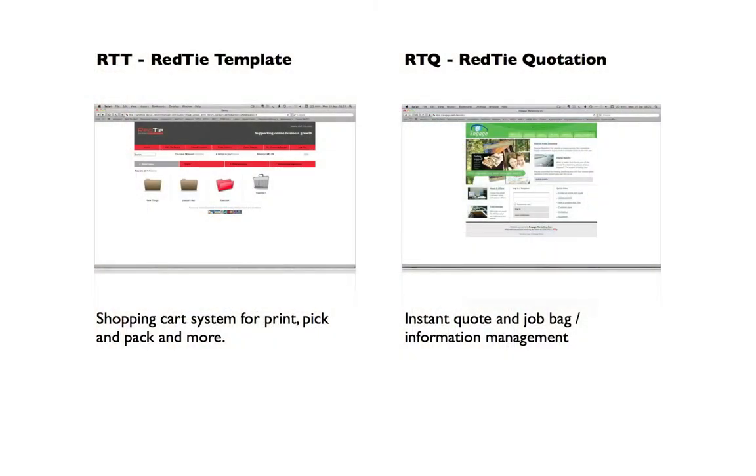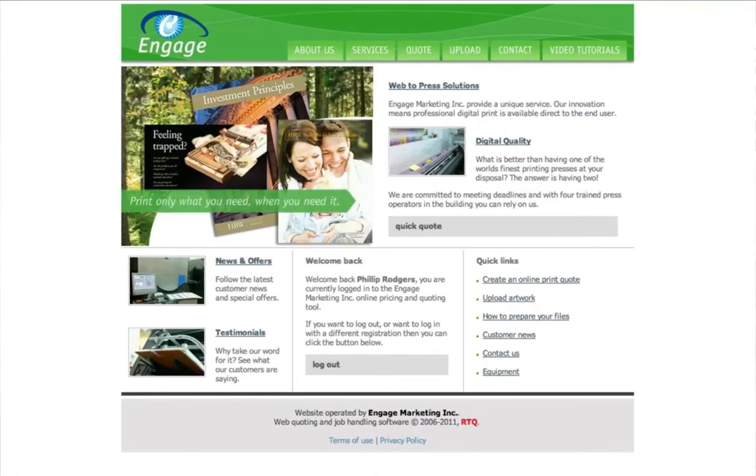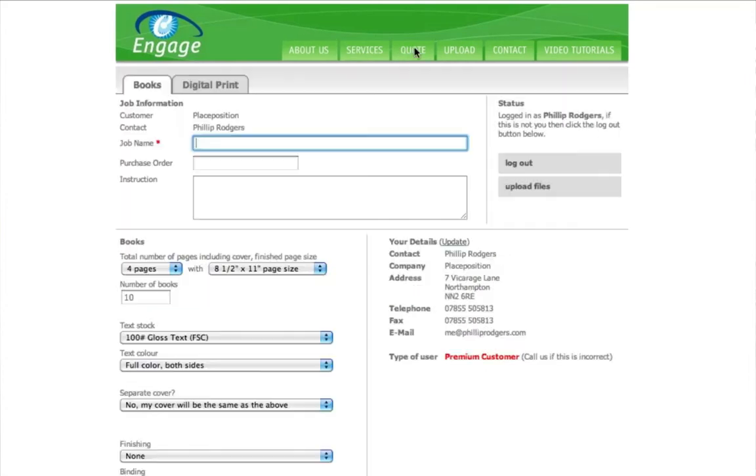RedTie builds and sells two pieces of software. The RTT is a web-based template tool for product ordering, and the other is the RTQ, which is a customer-facing online quotation tool. On screen you'll see an example of an RTQ in action. I'm logging in and building a couple of quotes as a customer.